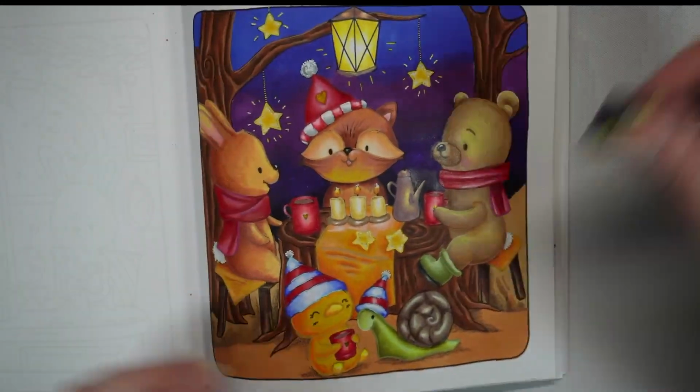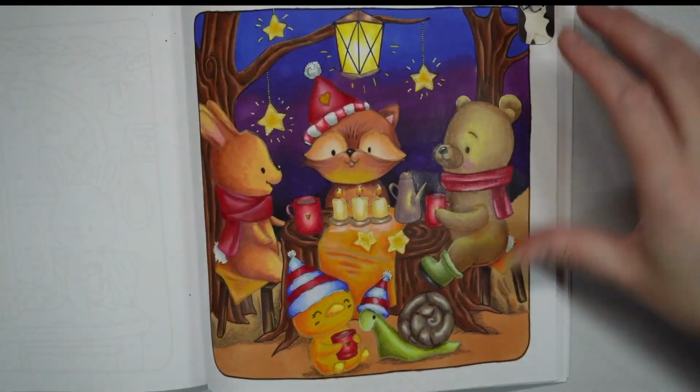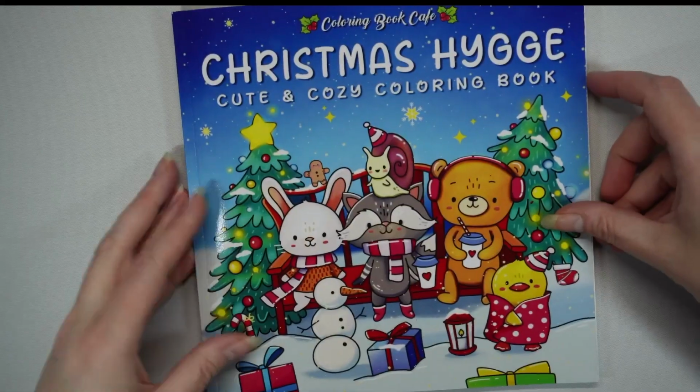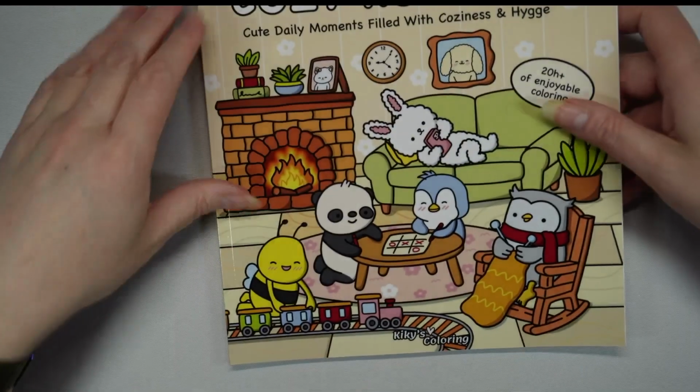I'm going to put my markers back in so I actually remember to photograph them, because I very rarely remember to put them on Instagram these days, but I shall try to. But Christmas Hugo by Colouring Book Cafe was my first one, and we'll carry on in the same theme.